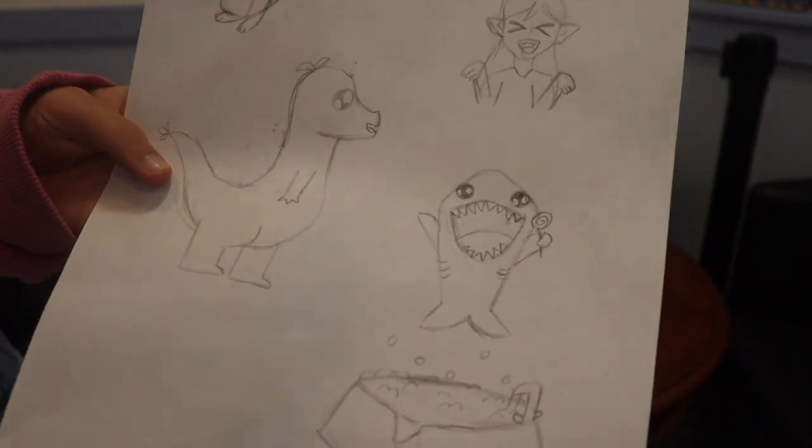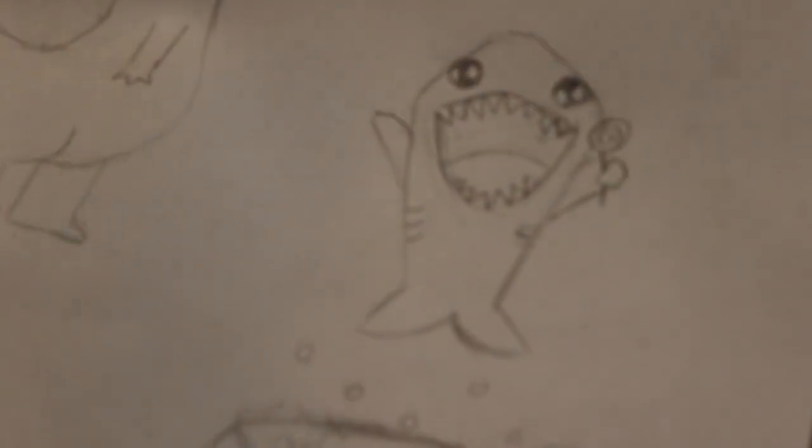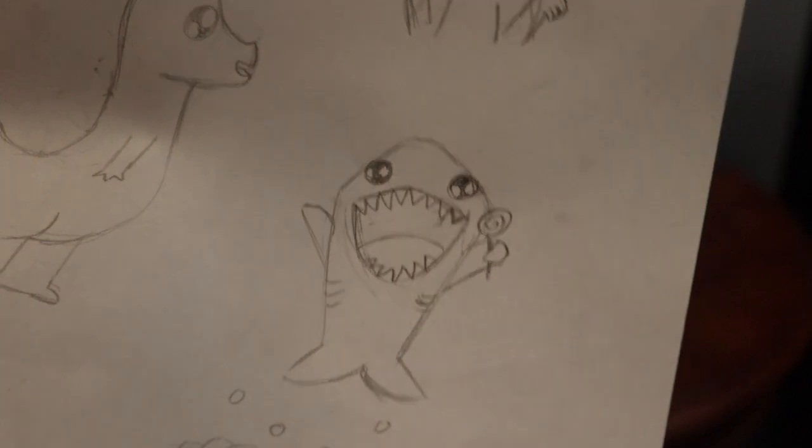Okay, let's see this chart. I love it. It's right above the bathtub. Are we done? It's about to jump into the bathtub. I love that. It's okay.